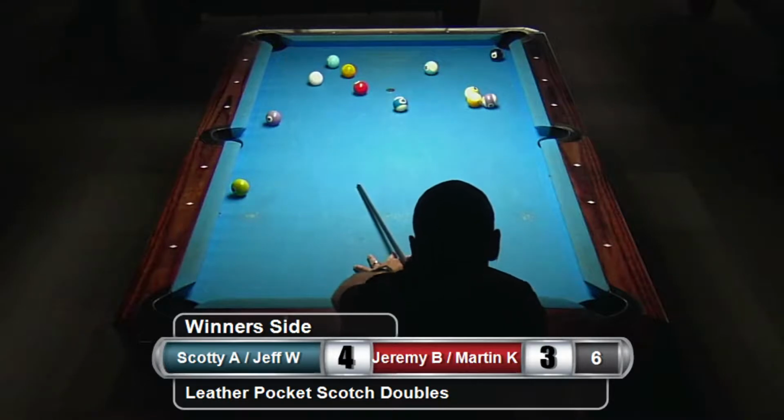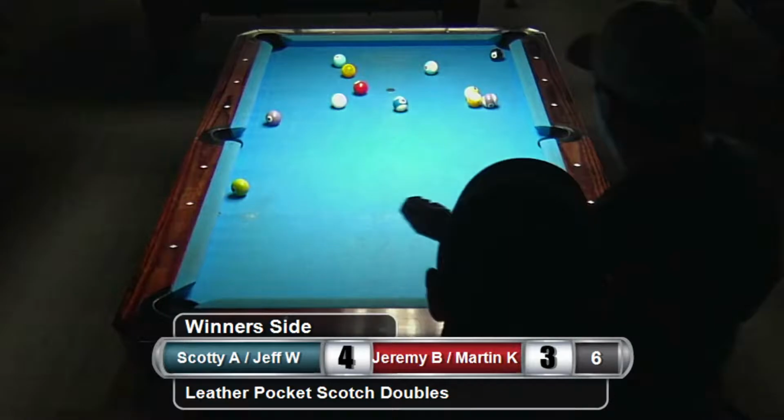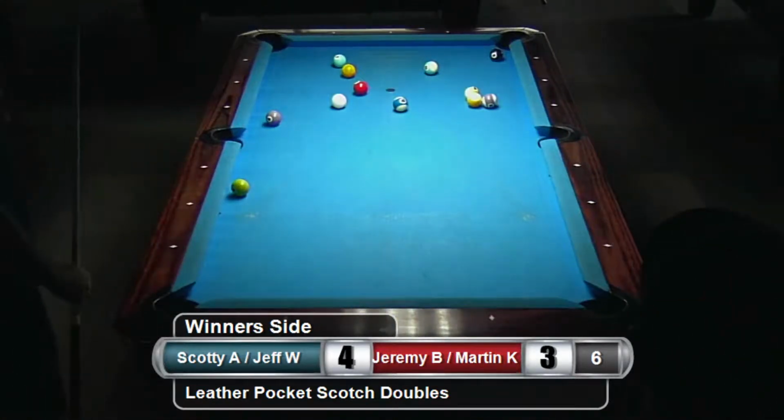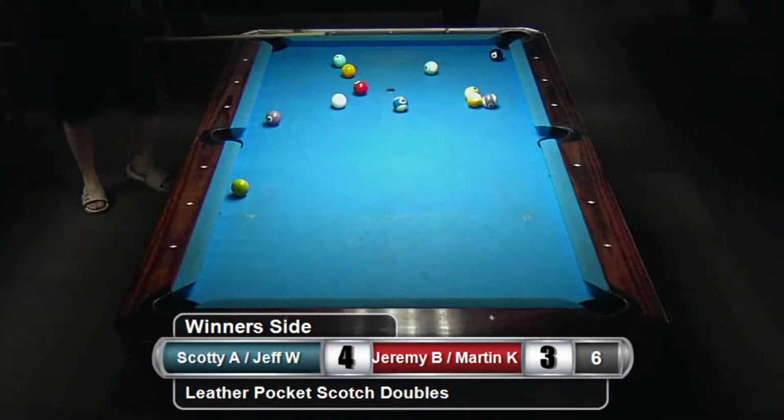Stranger things have happened. That's a nice little touch. You've got to draw it so that your partner can see the ball. Especially with a partner like Ben, if he can see the ball, let him. We'll just let him do what he does. He'll work it out.